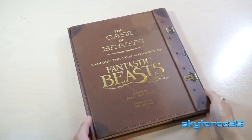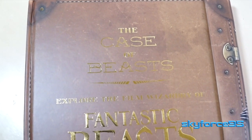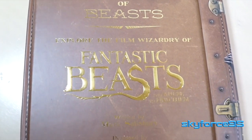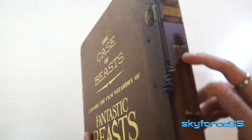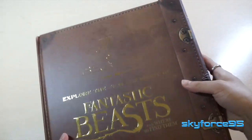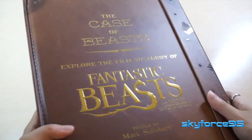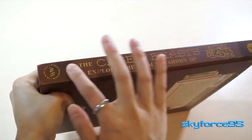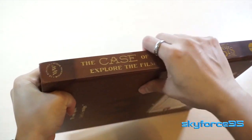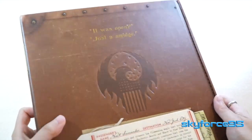So taking it out of its shrink wrap, you can see this really beautifully designed book. It is made to mimic Newt Scamander's actual briefcase. You can see here there is a little false magnetic spine to cover up the other end of the book. As usual, I really love these Film Wizardry books just because they really pay attention to all the embossing and detailing on the actual cover design, both on the front, the spine, and also on the back.